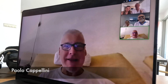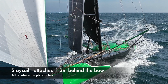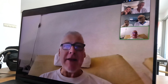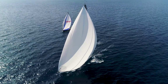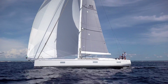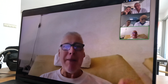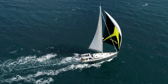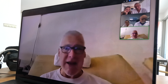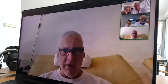Speaking about the Staysail, it is a very light sail. Speaking about material, it's a sail that you can put on between 70 and 130 degrees, more or less. It will help the power and the speed of the boat, and if there is too much wind, it will depower the Gennaker. It is a completely different sail from a Tormentina, which is a storm sail. And that is, from what I understand, what you are looking for.